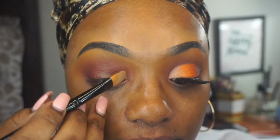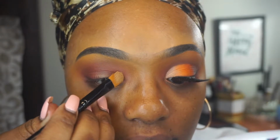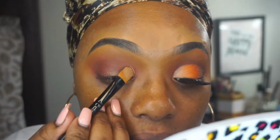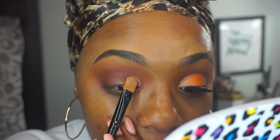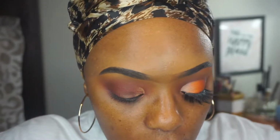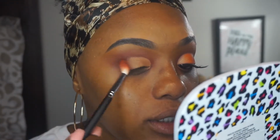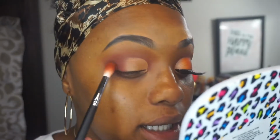See what I'm talking about? If you're doing it this way, there are a lot of different ways to cut your crease, but for me, I find that this is probably the easiest way. Now I'm gonna go back into that Neo shade, which is the second shade that we put on, and pat it into my outer crease and kind of fan it inward just to soften up that cut crease line that we just did.